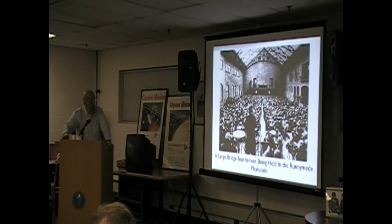That's a public event, bridge tournament. Now, the place for whatever charity or group that was for, the Talbot family let any number of groups use the playhouse. That's just an example of one of the things that they did. I'm sure there's others, but we don't have photographs. There really are very few photographs of Runnymede.